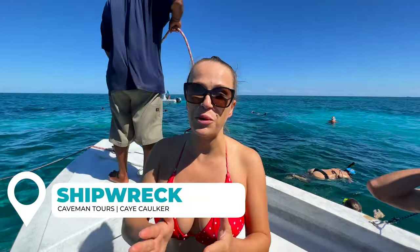This fish is already used to tourists coming in, and again, this area is protected. The fishes grow bigger because they are protected here. As we were given a little briefing here, we already saw a turtle. So this is the best area for snorkeling here in Belize. Let's dive in.